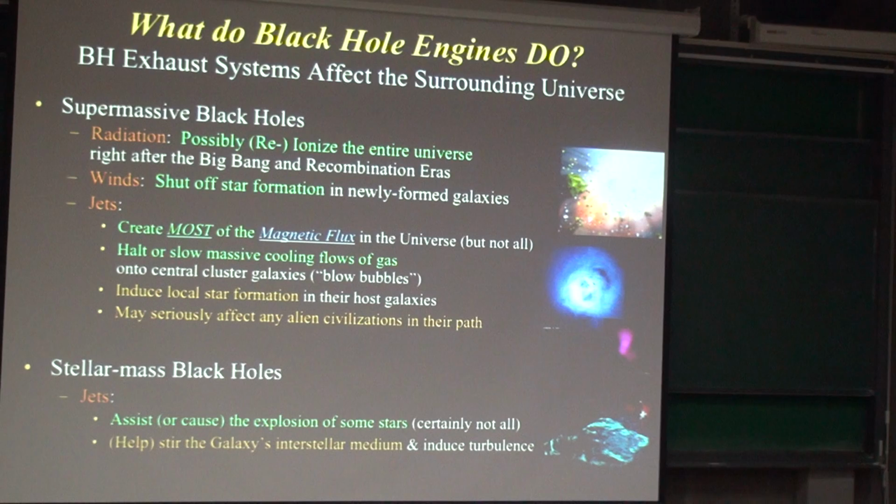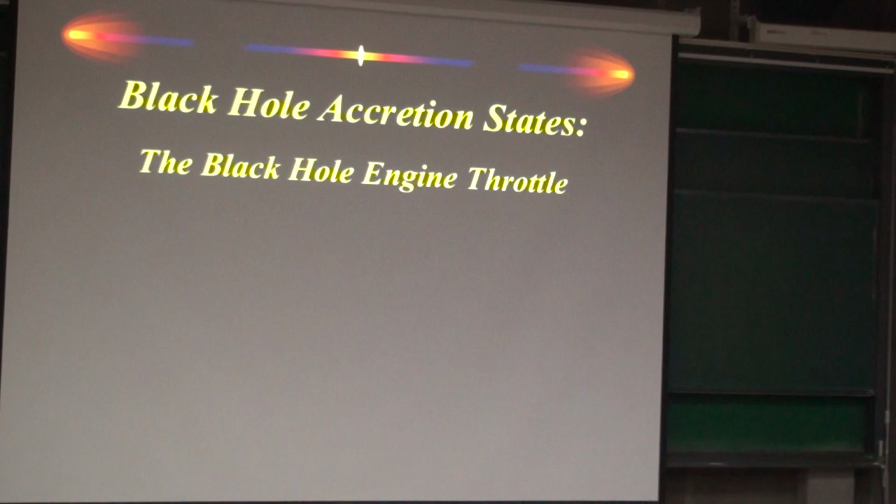So, it actually is 20 after. I don't know what you want to do. The rest of this is physics and how black holes are actually classified using accretion states. Shall I continue? Sorry? There's probably another 10. I'll highlight them quickly. All right?